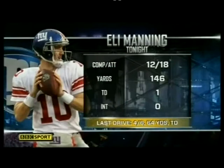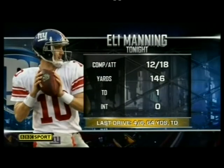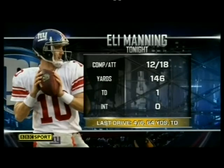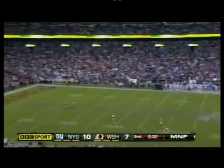Giants offense, and a lot of Eli here tonight. There's 35 plays, half of them throws, 146 yards, and that touchdown to Martellus Bennett puts the division-leading Super Bowl champion Giants up 10-7.